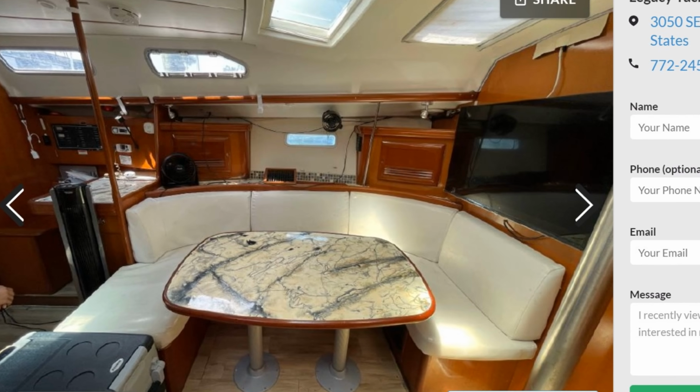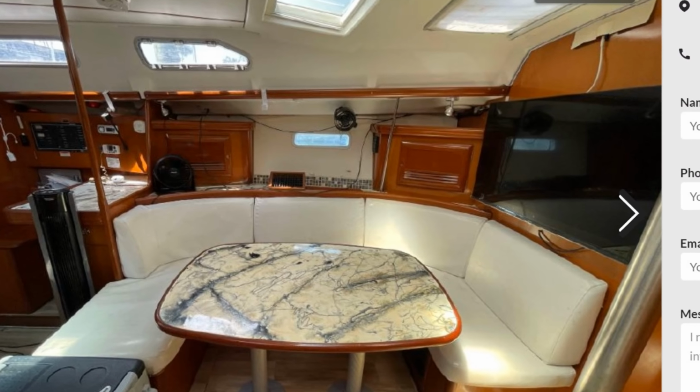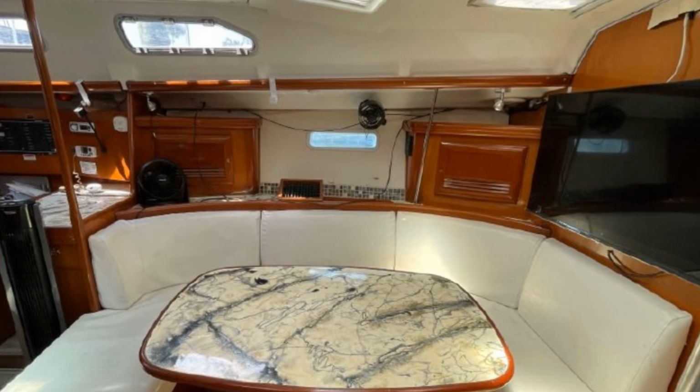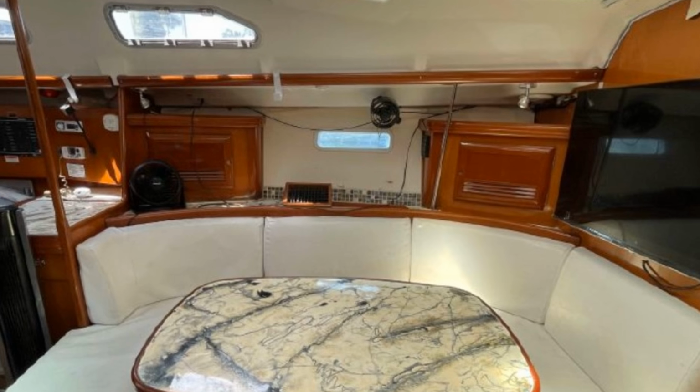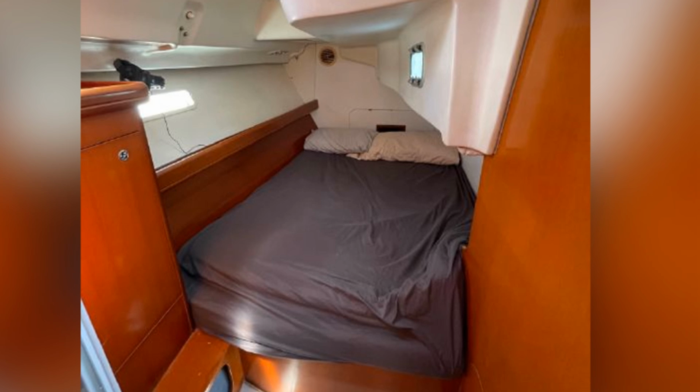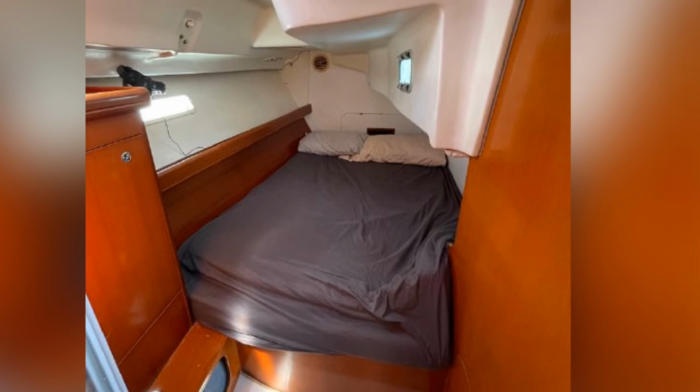We get a nice saloon shot here with the giant TV on the wall. I like it. And I see an AC vent in the back here, but the ad doesn't mention air conditioning. Is it broken like the fridge? What's going on here? And alas, we come to the split aft cabins we were talking about.